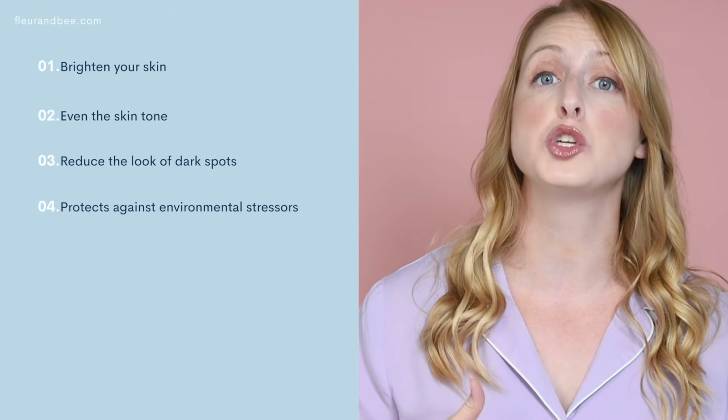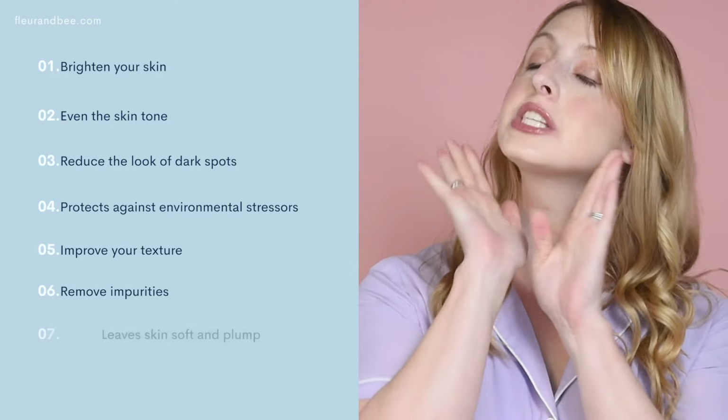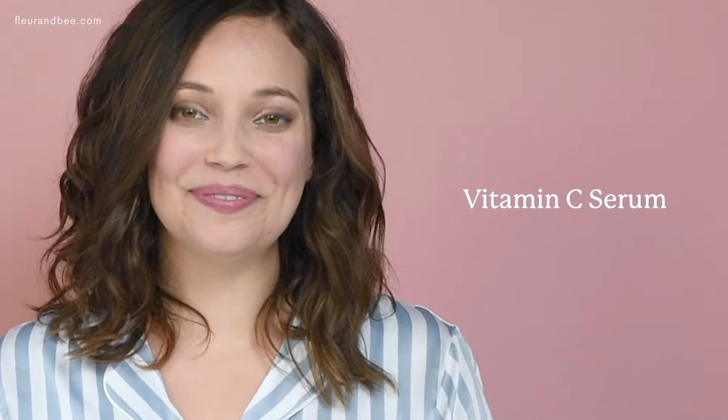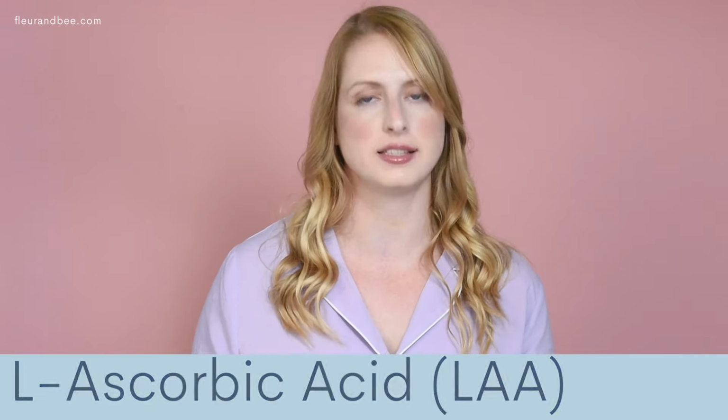It also helps to improve your texture, remove impurities, and it leaves your skin soft and plump. So basically, it's just all around an amazing product. And there are amazing different types of serums out there, but one of our favorites and the most common is a vitamin C serum. The pure form of vitamin C is called L-ascorbic acid. But since it's kind of potent, it can sometimes be irritating for some people's skin. So steer clear of it if you have sensitive skin.